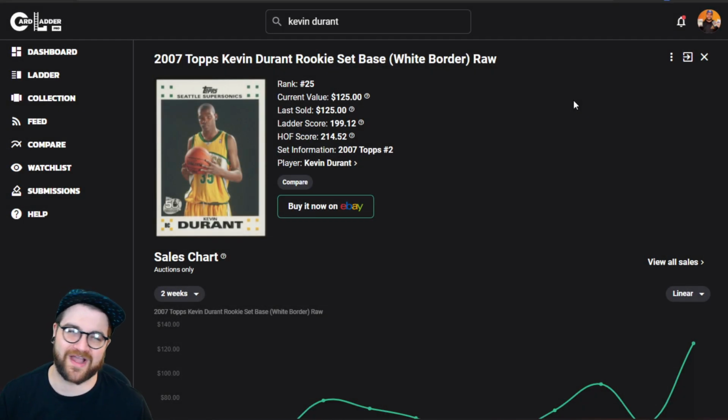At number 2, it's going to be none other than Kyrie Irving's partner in crime out there in Brooklyn, Kevin Durant. All right, so from Kyrie to Kevin Durant here, we have 2007 Topps Kevin Durant. This is his rookie card, and it is the white version, not the black version, and it's the raw. Like I just said, Kevin Durant and Kyrie Irving just went absolutely off for the Nets, and though Kyrie had a better night, I mean, come on, KD absolutely balled out. 31 points, 4 boards, 3 assists, not too shabby for KD.